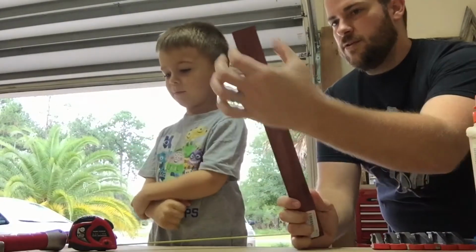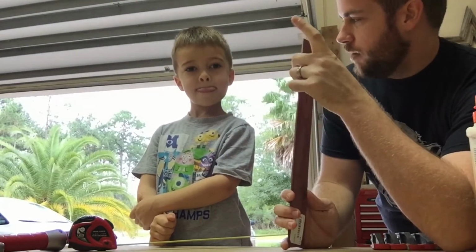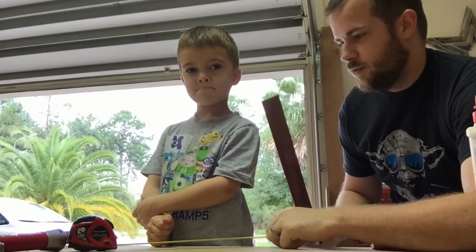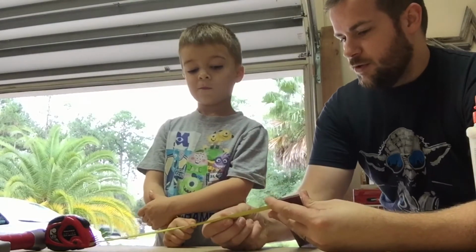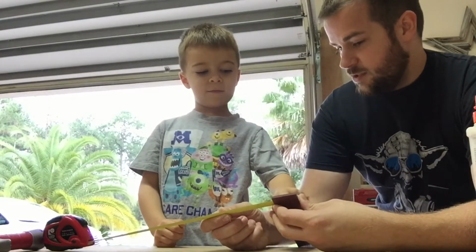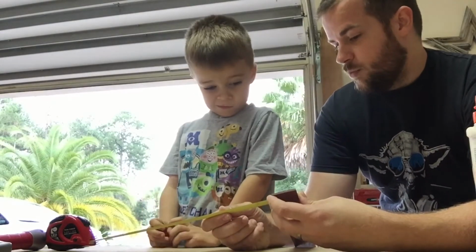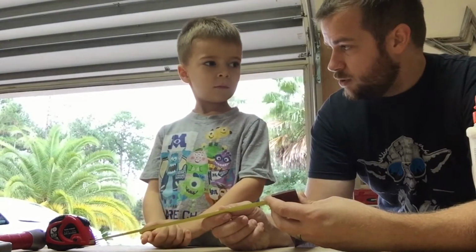All right, so we need to measure how thick this is, because we don't want to cut our wood a lot bigger and waste it. So we're going to take the tape measure. Is it less than, greater than, or equal to 2 inches? Less. It's less than 2 inches. Is it less than, greater than, or equal to 1 inch? Is it greater than 1 inch?